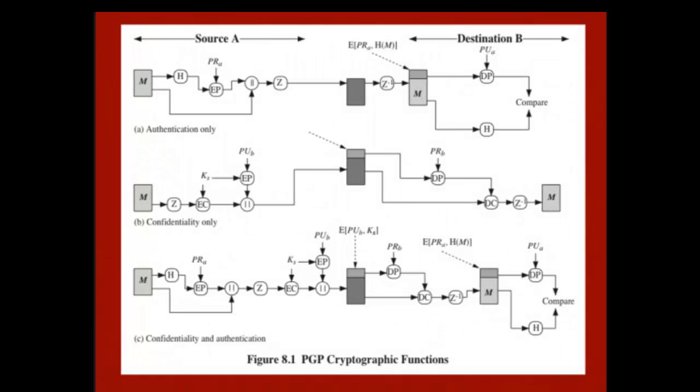So here we have a figure which illustrates the use of the digital signature service provided by PGP. This is the digital signature scheme discussed and illustrated in figure 4.5 in chapter 4. To protect the key, it is encrypted with the receiver's public key. Figure 8.1b illustrates the sequence. As figure 8.1c illustrates, both services may be used for the same message.